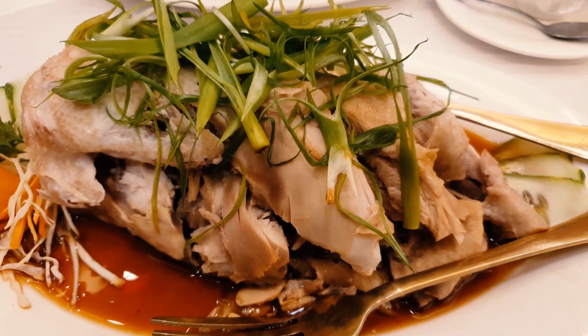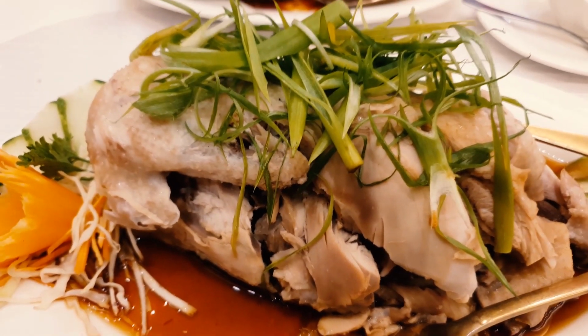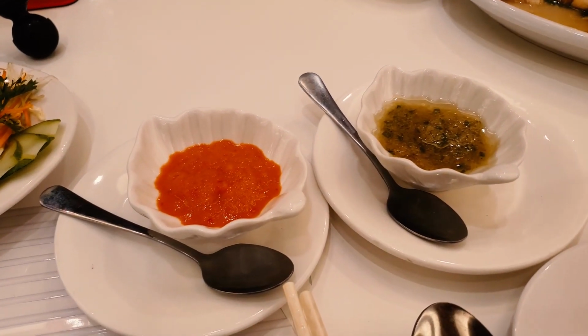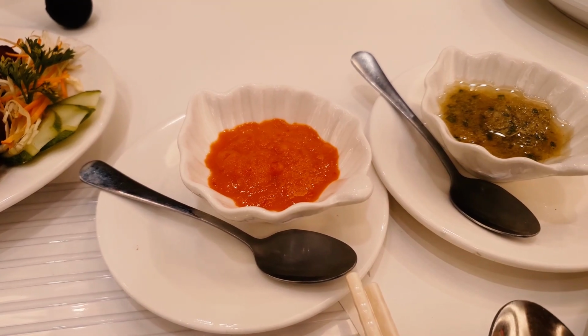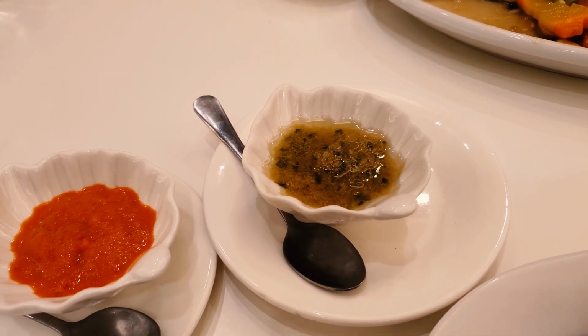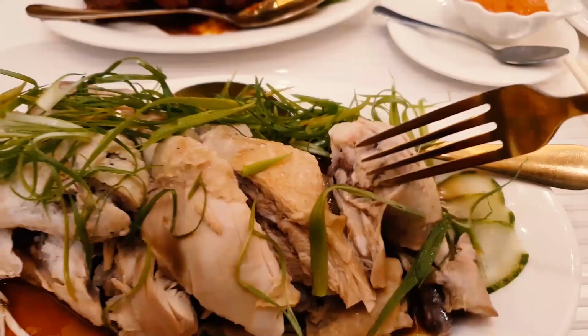I'm so excited about this one. So next food I'm holding right now, this one is the Hainanese Chicken. And this is one of my favorites when it comes to Chinese food. So let's see a closer look at this Hainanese chicken. Yeah, look at how pretty this chicken is. So this chicken comes with these two dipping sauces here. We have this orangey one and this brown one here.